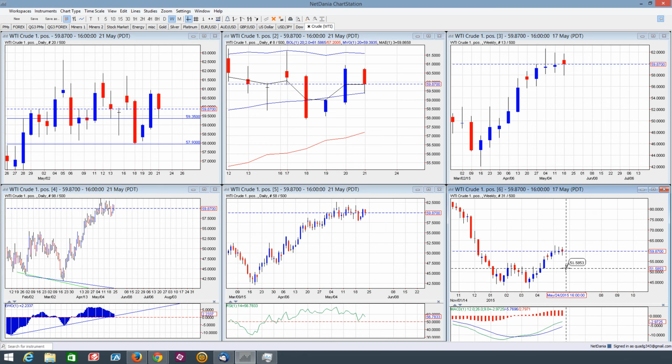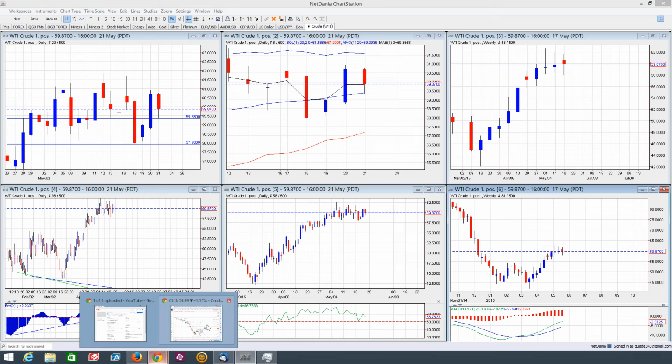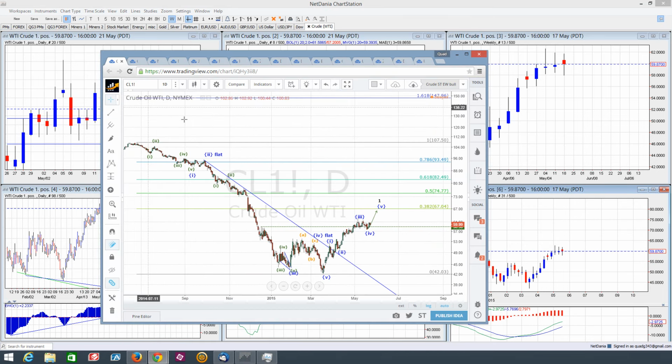So I think we're probably just in a corrective consolidation pattern here, and I do think we'll get at least one more impulse to the upside, and we'll take a look at the Elliott wave charts to give you an idea of what's going on in the smaller time frames. All right, let's go to those charts.